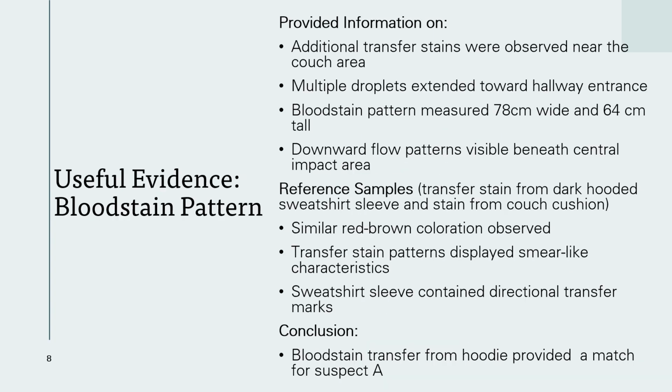Another piece of evidence that I found useful was the bloodstain pattern. It provided me with information on the additional transfer stains that were observed near the couch area, multiple droplets extended towards the hallway entrance. Bloodstain pattern measured 78 centimeters wide and 64 centimeters tall, and the downward flow patterns visible beneath the central impact area.